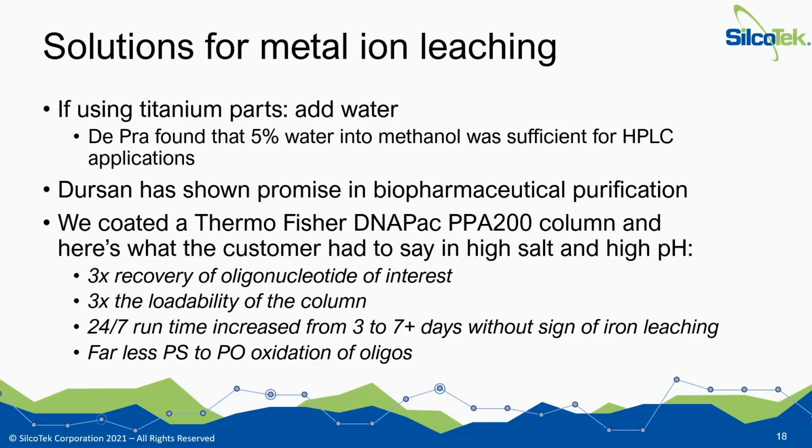They saw that at the end of 3 days, they actually had to throw away the uncoated columns just because the high salt, high pH conditions would corrode the column to the degree that they weren't getting good separations anymore. With the coating, they saw 7+ days of use without any iron leaching into solution and impacting their separations. And they saw far less oxidation due to metal ions in solution of their oligonucleotide of interest. So they were really, really happy with the results that they saw there.